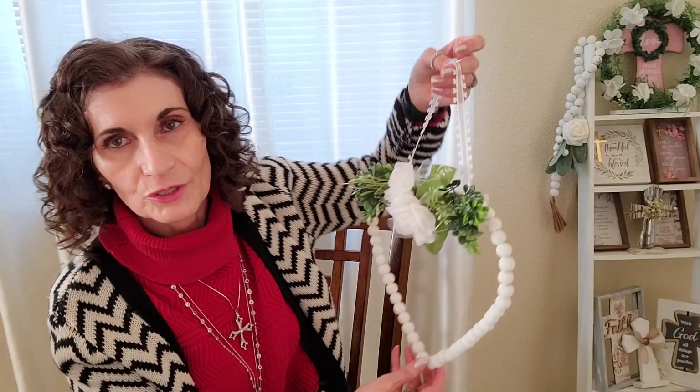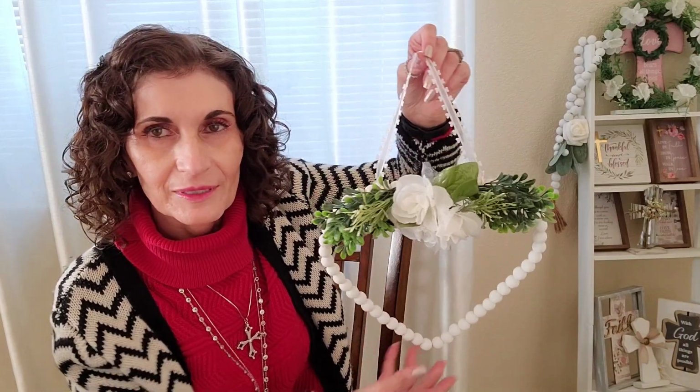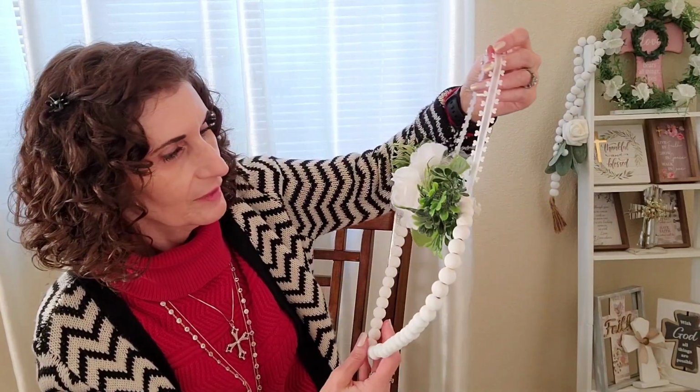So I have it hanging right above my ladder here. I would show you, but I don't want to make you dizzy with moving the camera around.